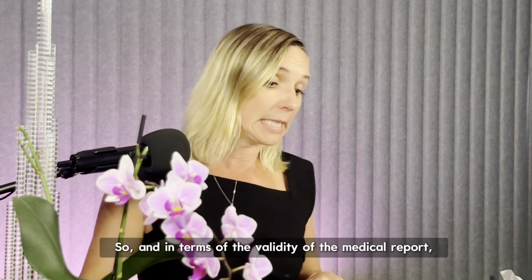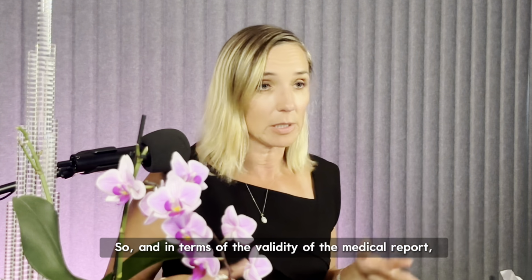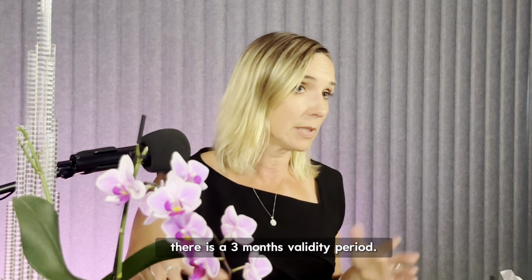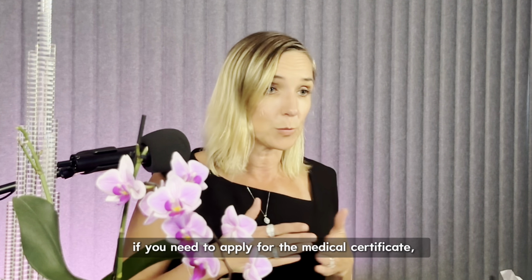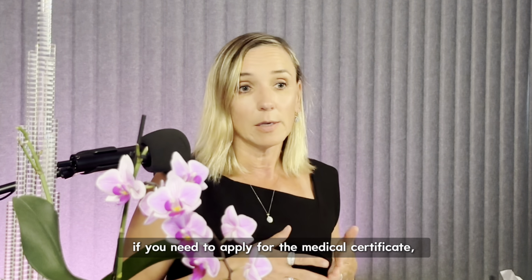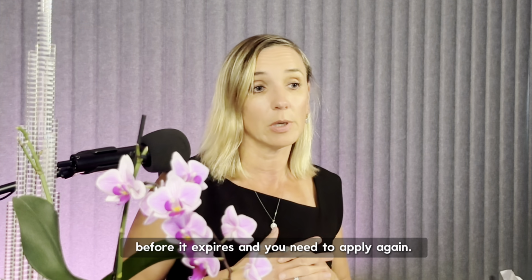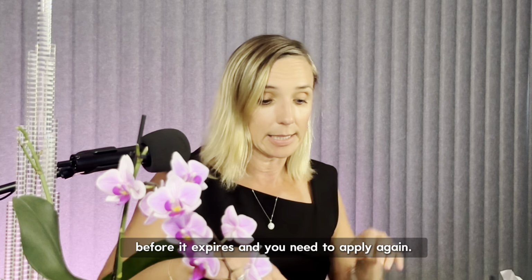In terms of the validity of the medical report, this is also important, and that's addressed in the law. There is a 3-month validity period. So, in other words, if you apply for the medical certificate, it's good for 3 months before it expires, and you need to apply again.